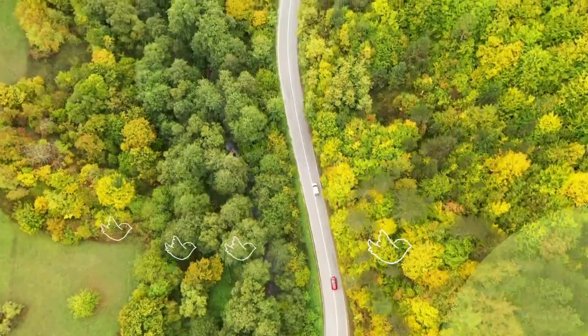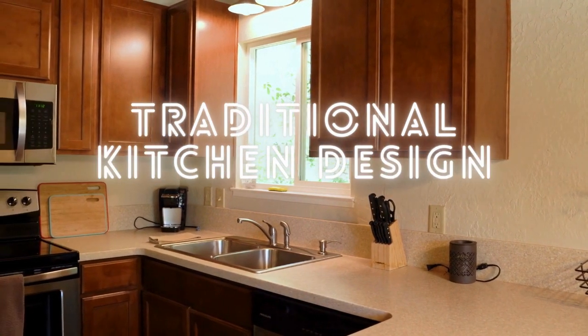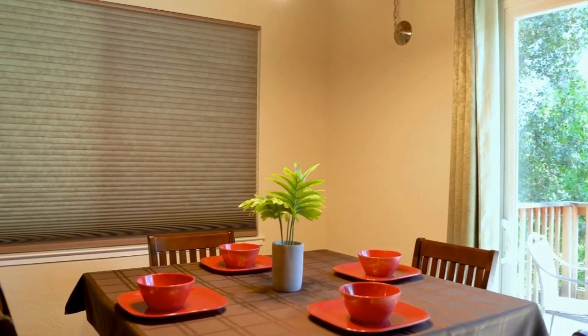Today, we'll talk about traditional kitchen design ideas. Hopefully, the pictures presented will provide inspiration for all of you. Let's just get started.